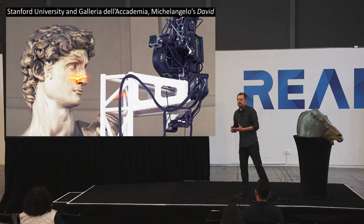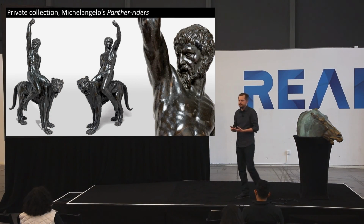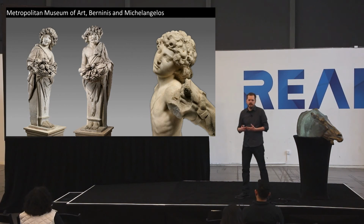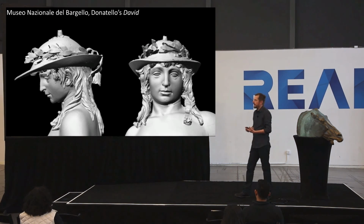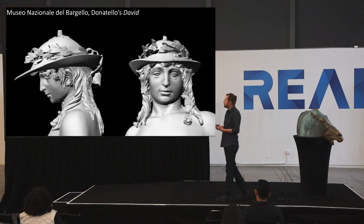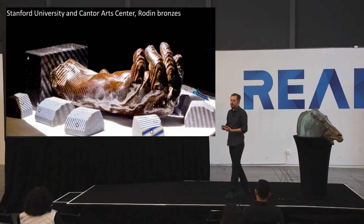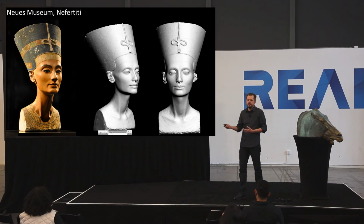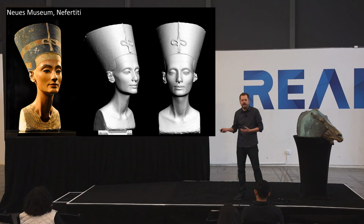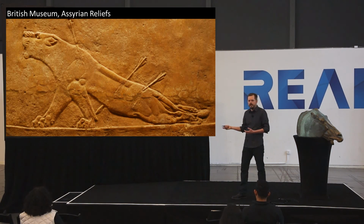There are influential universities and museums and private collectors who have extremely high quality 3D scans of important works of art. Michelangelo's, Bernini's, Donatello's, Rodin's, important artifacts. But in sharp contrast to the 19th century plaster cast tradition, these institutions have not made their data available to the public.